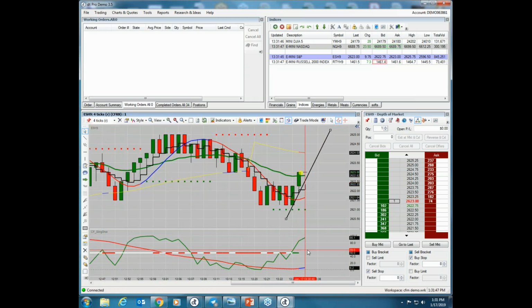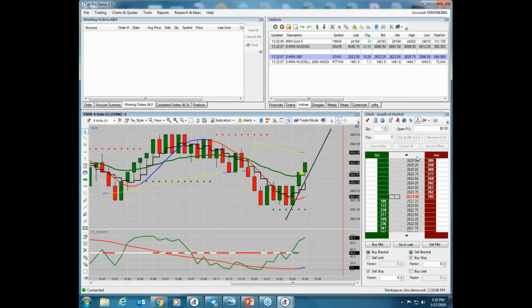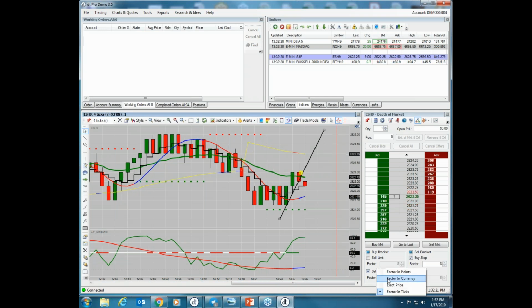So let's give it a few seconds here because I'm hoping a few things happen here and I can highlight them, okay? Notice one thing you can do in DT Pro is create a bracket order, and Michael does this on his DOM. In order to create a bracket order, okay, all you have to do is left click on that Tinker Toy triangle. Notice how the bottom of the DOM opens up. Check buy stop and sell stop. And right click over those words and go to factor and ticks. Right click over sell stop, factor and ticks. Okay, down close, right?